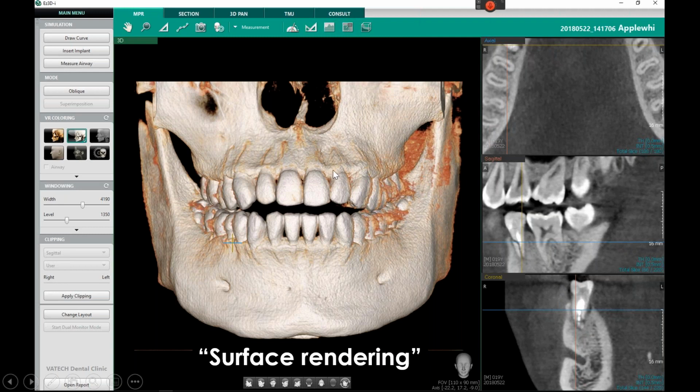You could have a thickened grayscale slice by hitting some of the options in the tool panel in the Vatech software. This is a full 3D color surface rendering, which I think last week I told you I use quite a bit for just alveolar crestal bone levels. You can rotate this in 360 degrees. You can click on icons to look from left, right, obliquely from the side. So there's a lot of options.